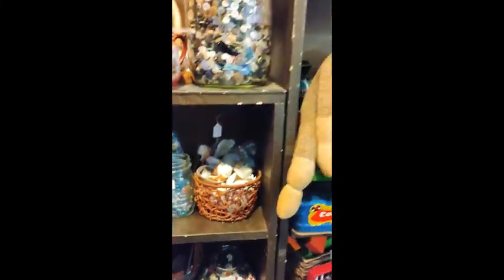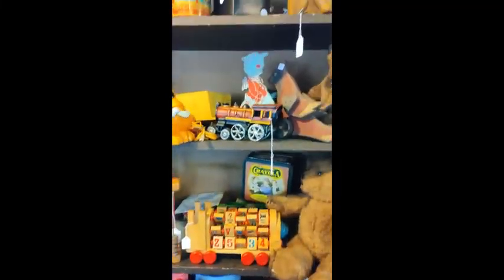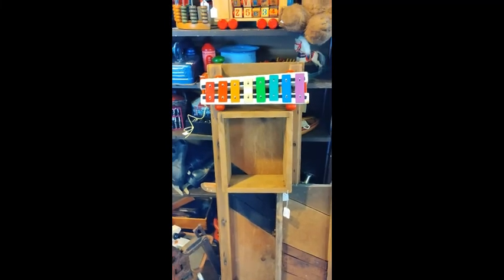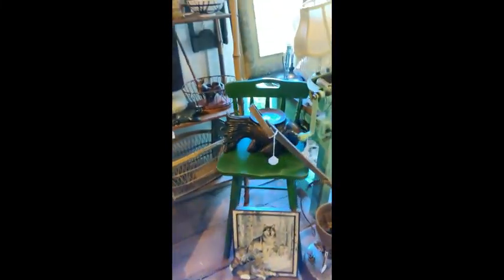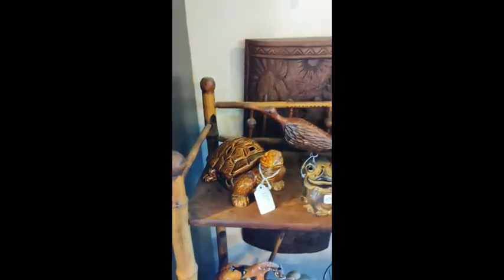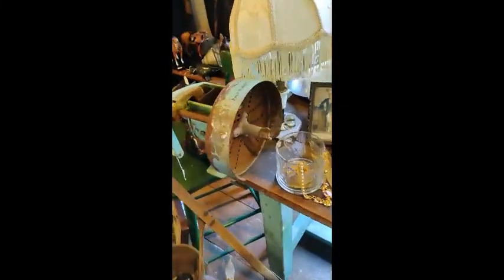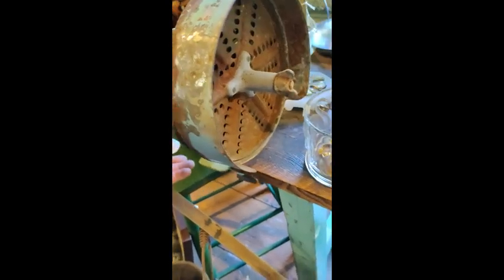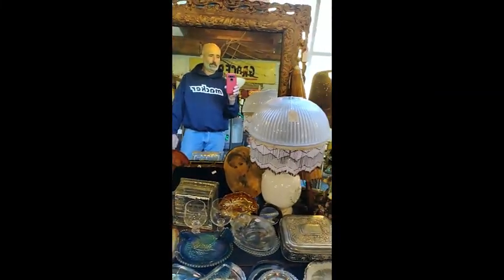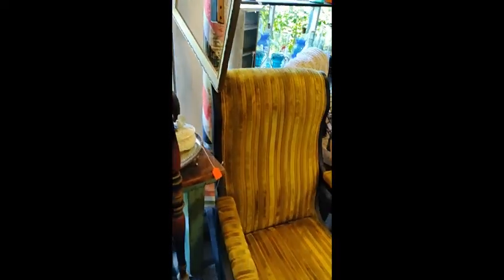Buttons. Lots of buttons. I think I just sold a big bottle last weekend. A sock monkey. I was hoping this was a Steiff. Nope, I don't think so. Giant cabbage slicer. This thing's about 4 feet tall, maybe 3.5. It's kind of great, maybe $29. Look at that color, huh?